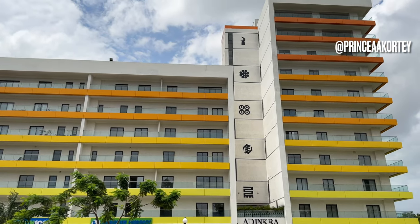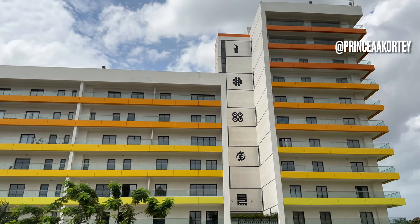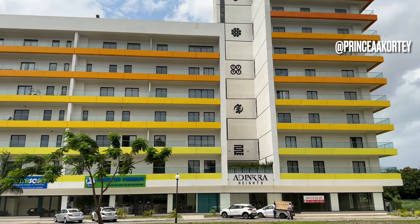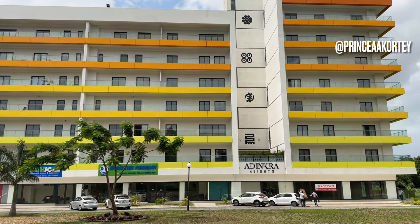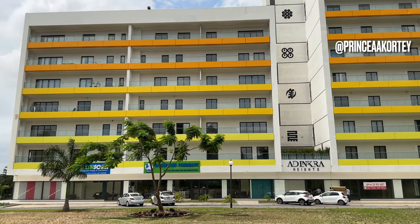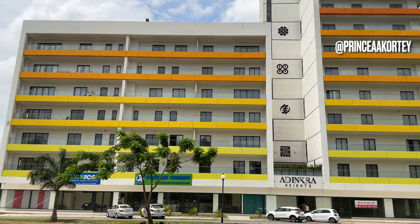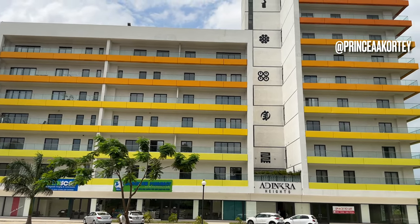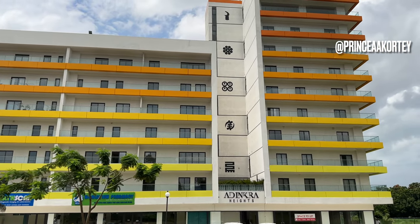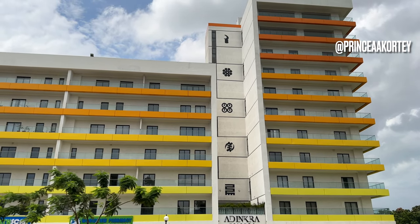Before we check out the beautiful interior, check out the incredible exterior architectural design of Adinkra Heights. The exterior facade showcases the grand design of luxury lifestyle with striking finishes, coupled with a touch of Ghana's Adinkra symbols, which promotes the overall exterior aesthetics of the apartment.